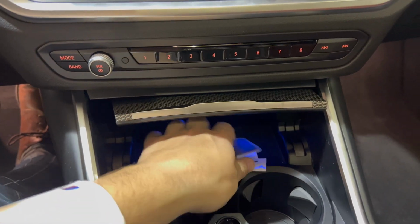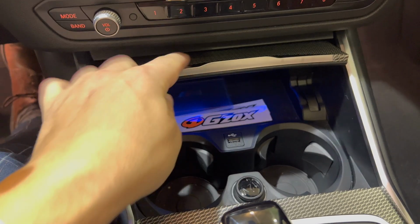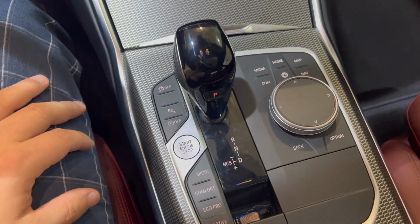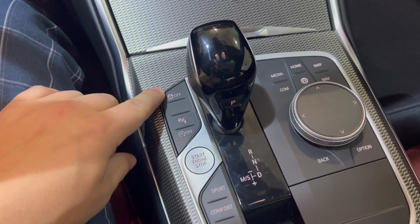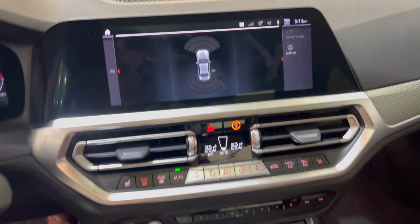Coming down, let's talk about some standard things. So you're going to get a USB port here, your 2 cup holders, 12-volt converter, and then this right here. Nice cover for your cup holders is nice. And then your transmission controller, unlock button on the side, back for drive, forward for reverse, P for park. And then your traction control, your proximity sensors for your front and rear cameras. Press that, and you can also see it on the infotainment screen.